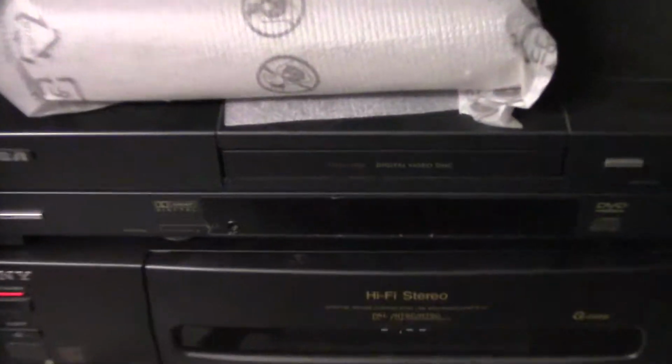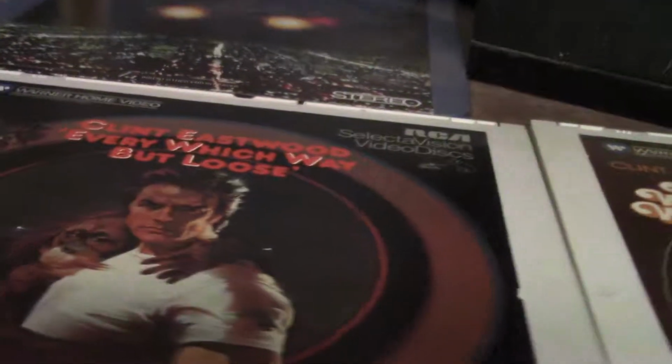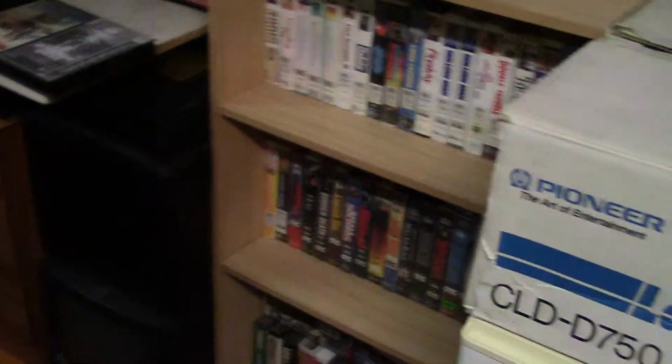My original DVD player from 1998. Sony SLV X822. Some more Selectavision titles. What else we got up here? Oh boy, where are we?